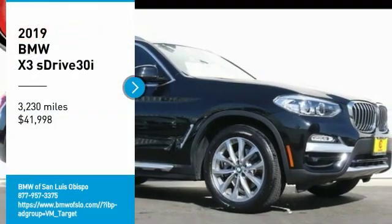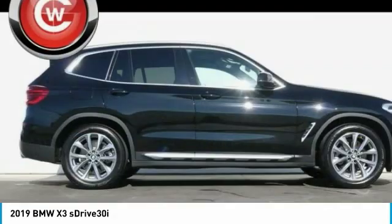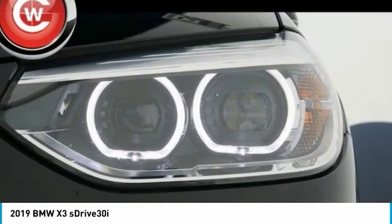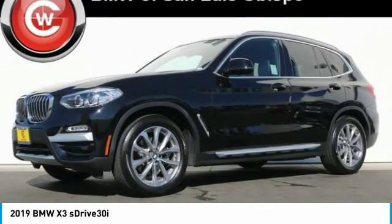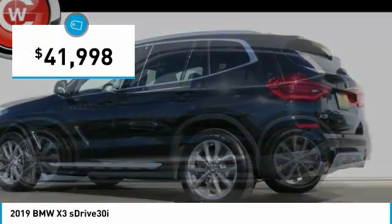Make a great choice today with the 2019 X3. BMW X3 builds on the success of the original by developing its core competencies while adding new technology to establish new benchmarks for agility, efficiency, and comfort, and is priced below $45,000.